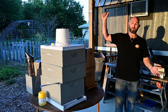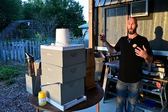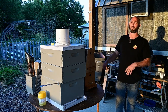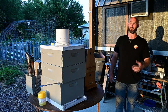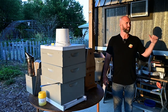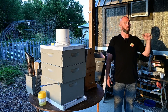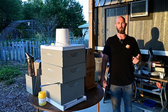Anybody like almonds? Anybody aware that millions and millions and millions of bees every year are put on semi-trucks and shipped from all over the country to California just to pollinate almond trees? Anybody ever taste almond honey? No. It's disgusting. You want nothing to do with it. On top of that, there's absolutely no nutritional value in that for the bees.